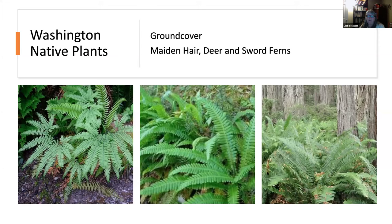And then the one in the middle is the deer fern, which looks similar to a sword fern, but it's much smaller and much tighter, the fronds are tighter. And these are really beautiful for small scale plantings and for edges of pathways and shady garden sites.